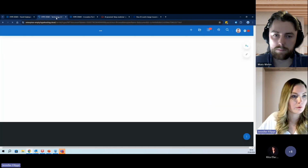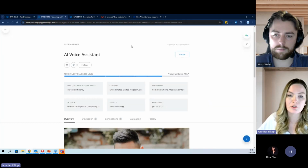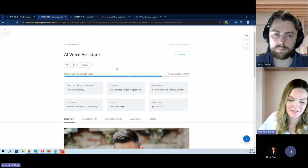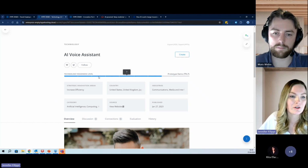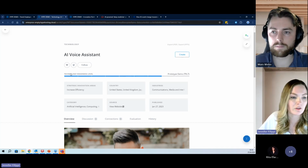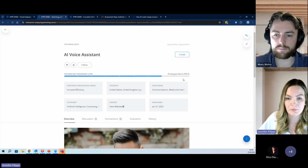I will not go that deep into technologies because they are actually structured the same way or work the same way as trends do. But the only difference that we have here is the technology readiness level. And this technology readiness level is a measure of the maturity of a technology. So here you can see how mature a technology is. So is it something that is just like a theoretical concept, or is it something that has already been deployed on the market and is ready to use?